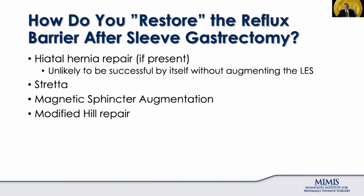Otherwise, your choices are relatively few and far between. There is the Stretta procedure, magnetic sphincter augmentation, and the modified Hill repair. These are, today, the most commonly applied non-conversion rescue techniques for reflux after sleeve gastrectomy.